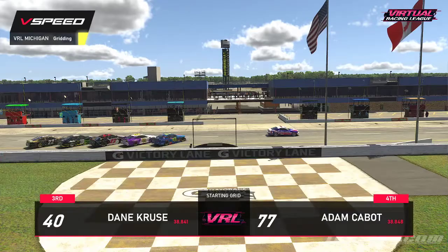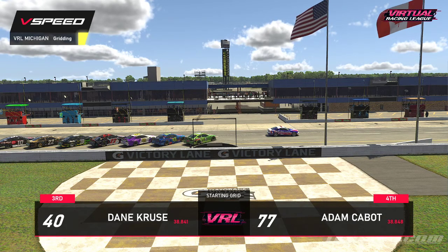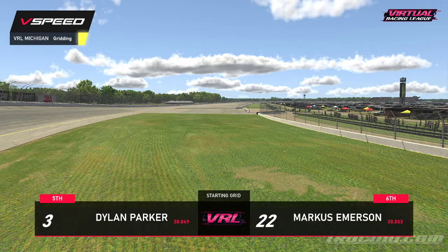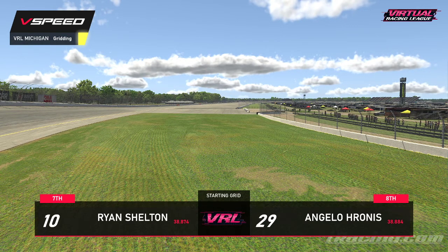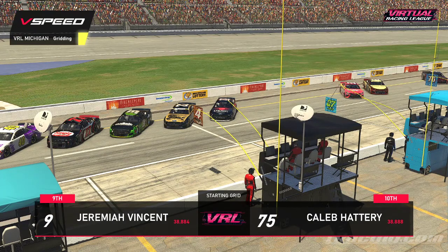Starting in 3rd position, it's Dane Cruz in the number 40 machine, and Adam Cabot going to be rolling off in the 4th position. Dylan Parker starting in 5th here tonight. Rolling off in 6th, it's Marcus Emerson. Starting 7th, Ryan Shelton in the number 10 machine as they get gridded up here. Angelo Horonis in the number 29 will be rolling off in the 8th position. Rolling off 9th, it's Jeremiah Vincent.